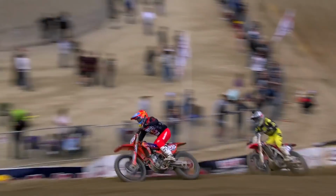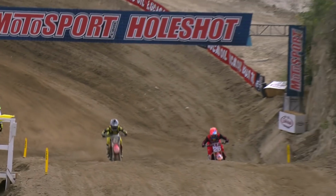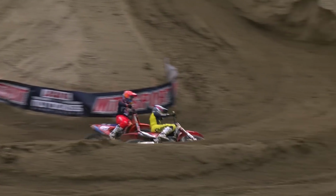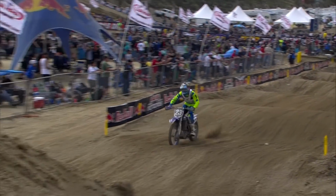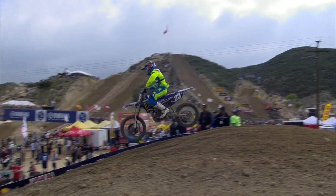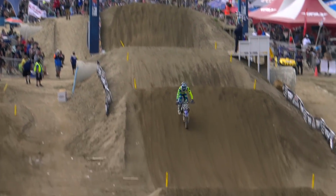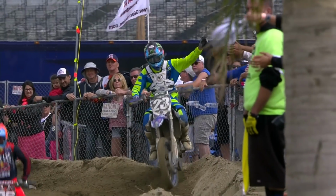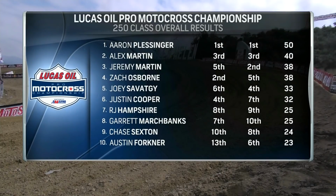My moment of the race was the little kung fu chop afterwards, but then the battle between the brothers would continue. Alex to the inside, Jeremy drives it in. Little brotherly love, I feel there. Alex could have possibly made that very difficult, but they couldn't catch this guy. No, so it's going to be Jeremy 2nd, Aaron Plessinger 1st. So 1-1, and as Aaron said, he did it by making passes in the second moto, so that makes it feel that much better. Here are your overall results for the day.